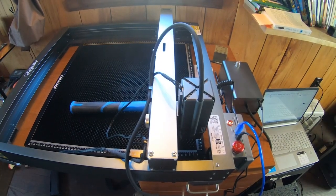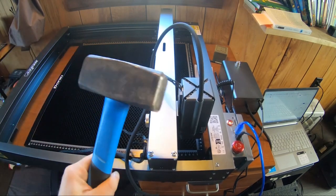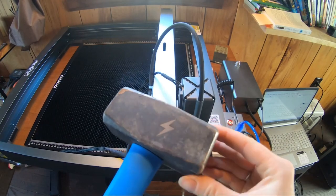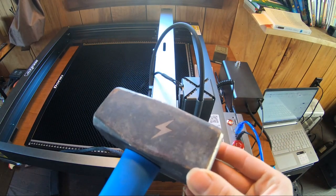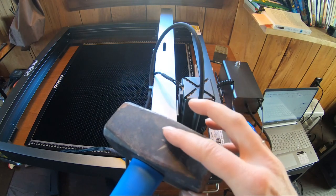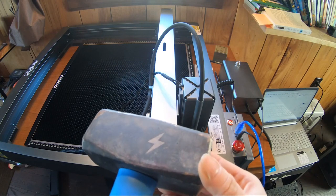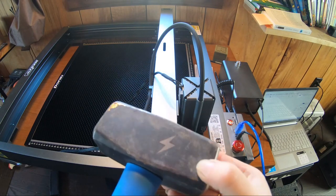All right, the moment of truth. Did it cut through? Hey, there it is. Look at that. It's not perfectly centered, but you know what? It's on there pretty good. And for eyeballing it, I think it did a pretty good job. Look at that. It went right through the coating on this thing. Pretty snazzy, huh? I think I did a pretty good job on that one.